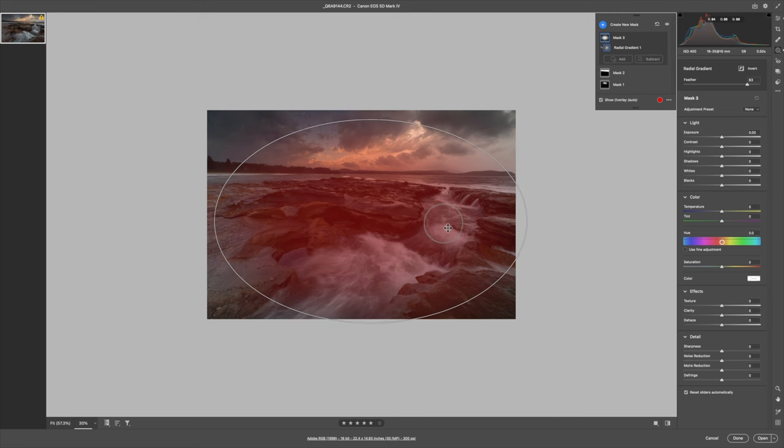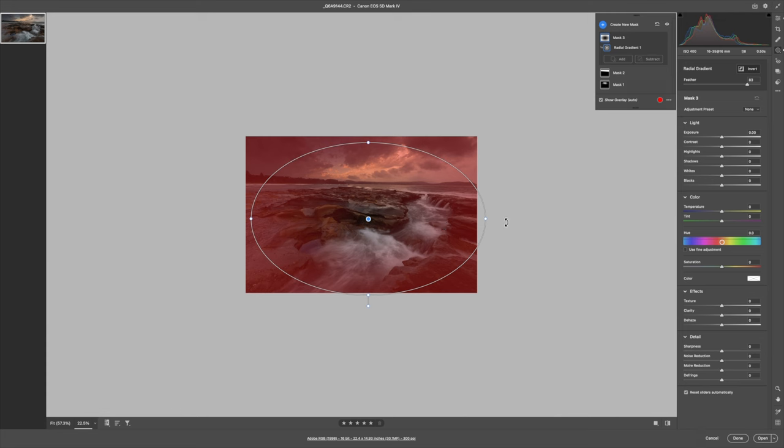So I probably want it to be mainly like about there. Then I'm going to invert it. So if I come over here where it says radial gradient and click invert, that inverts it so it only affects the outside. The next thing I'm going to do is make that much bigger. If you hold down the shift key and then drag that out bigger, it won't lose its shape, so it'll hold that same shape.